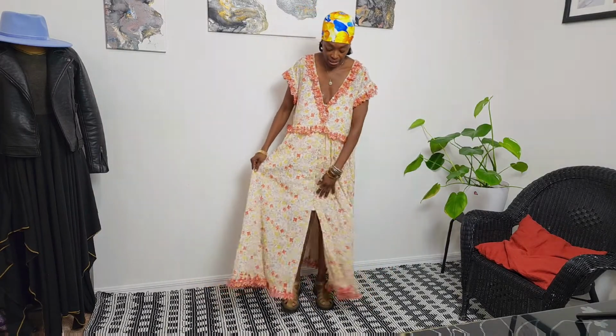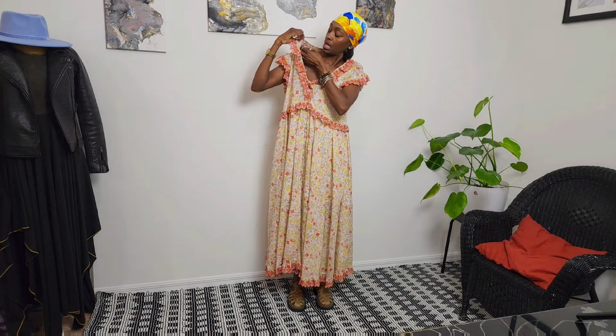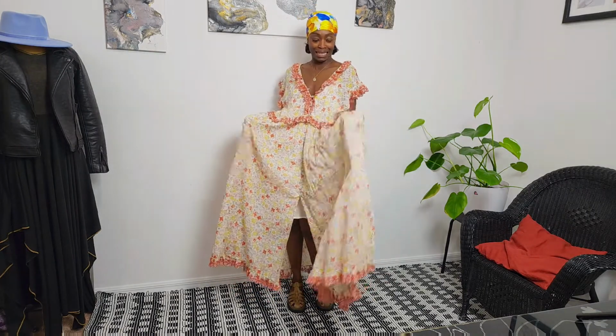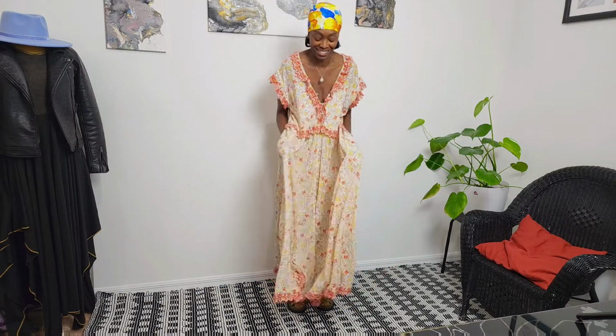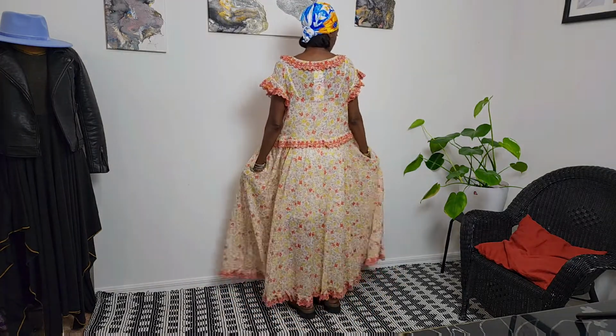It actually comes with a slip underneath. And one thing that I do love is that I realize a lot more brands are putting that little hook in the top that holds the slip in place. And look, people, you see this? One pocket, two pockets. I get a pocket and I get a pocket. They both get pockets. And that's what the back of the dress looks like.